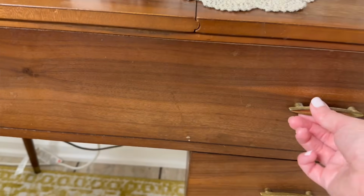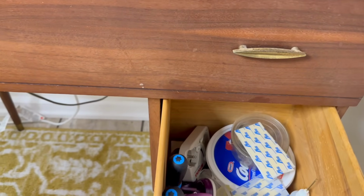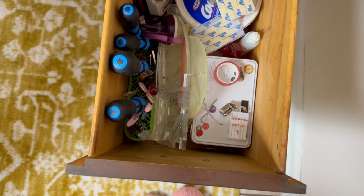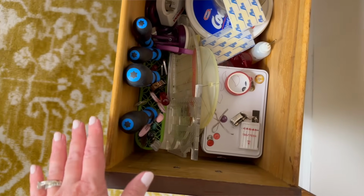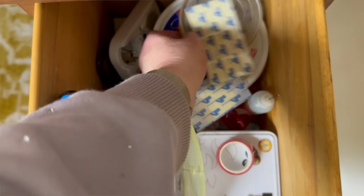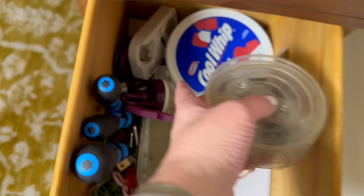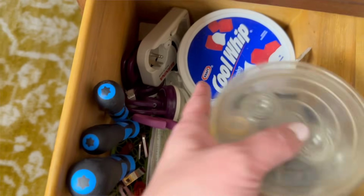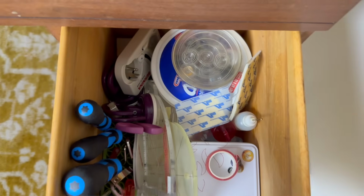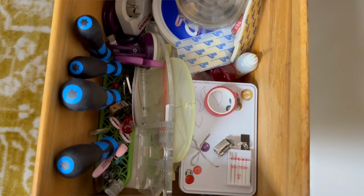And then that's not really a drawer, but here's a drawer. And this is all of my tools, or some of my tools. Well, it does hold all of my tools for the Bernina, but it also has some of my grandmother's things that I couldn't get rid of. So this is her collection of bobbins. Inside there is her collection of just different kinds of sewing tools. I wanted to keep everything, but a lot of the stuff I just don't end up using.